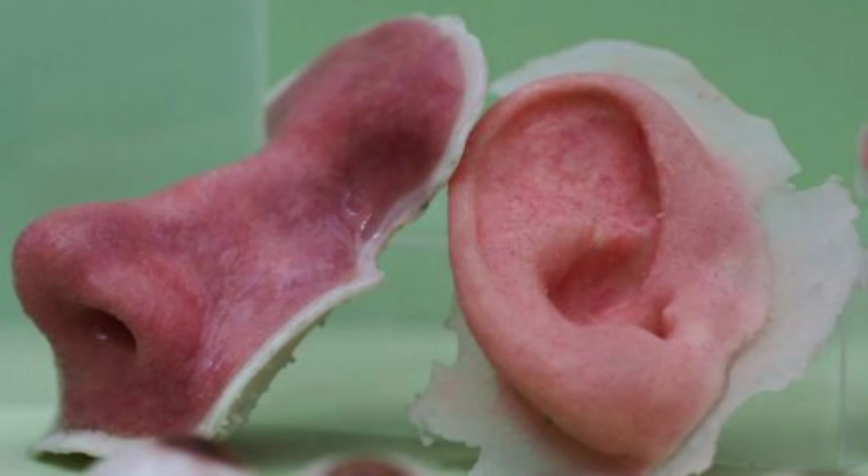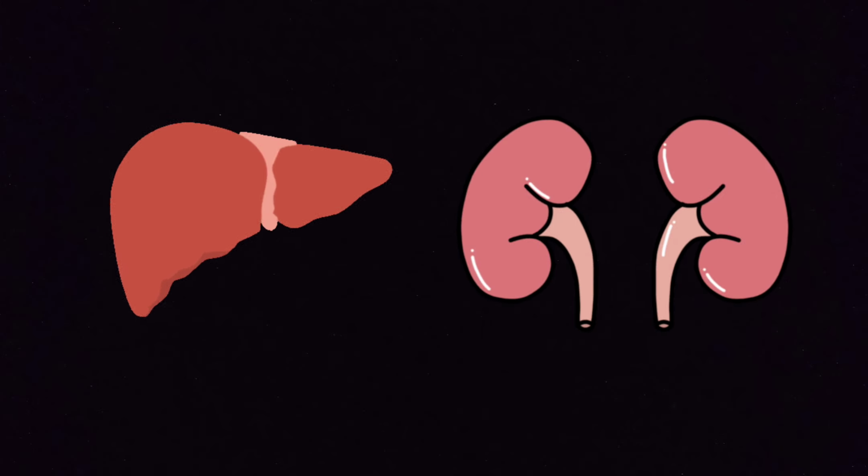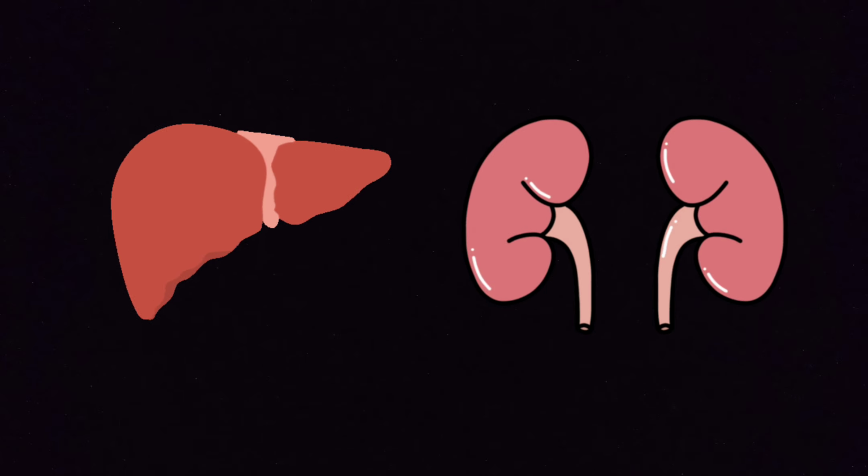This is mind-blowing. While researching this topic, I have seen images of noses and ears that were completely 3D printed. A company called Organovo has been a pioneer in the field of bioprinting. The company is involved in 3D printing liver and kidney tissues that can be used to treat failing human organs. Similar to plastic surgery, various body parts can now be easily 3D printed and replaced. According to me, this technology has the potential to save millions of lives.